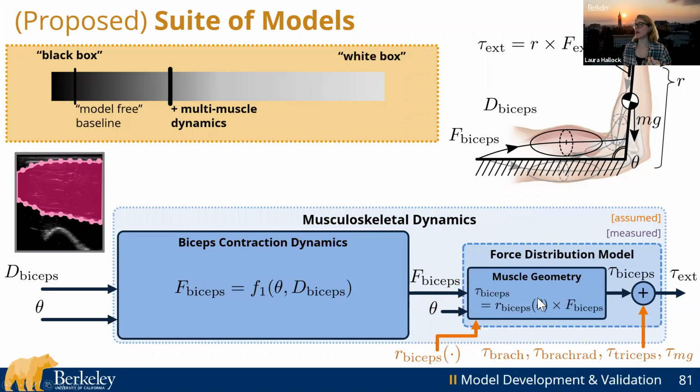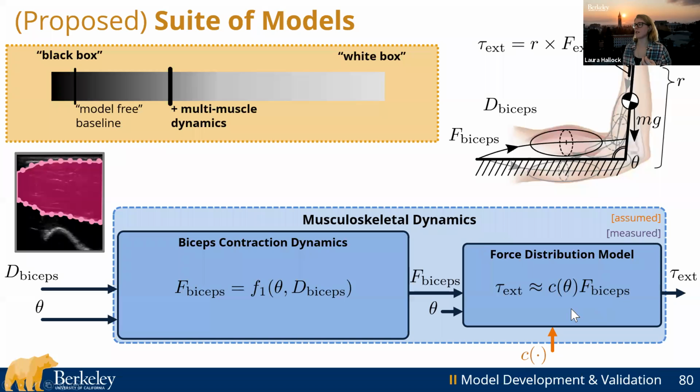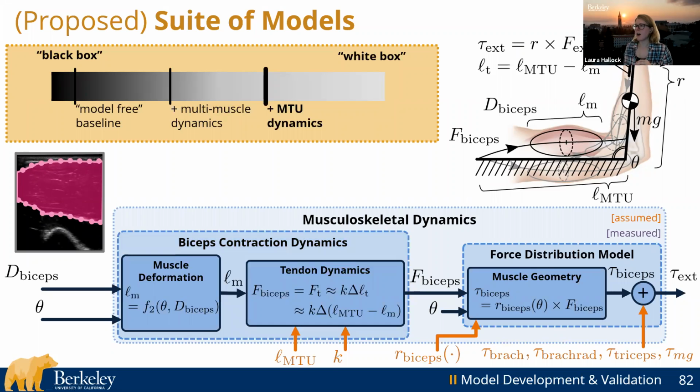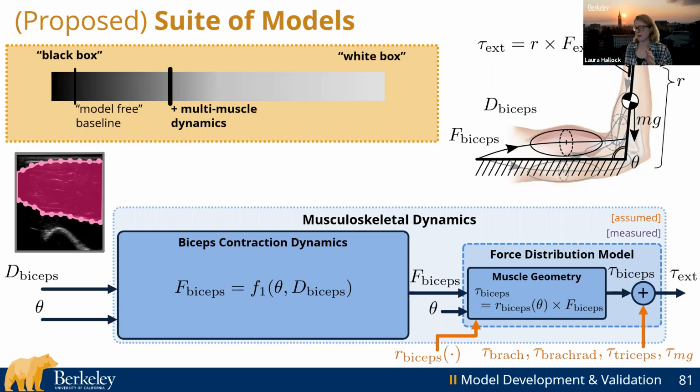And similarly, instead of having it be just some sort of constant function, saying the biceps is always some constant percentage of that output force, we could say, okay, depending on the kinematics, we can look at how that muscle geometry is changing, and then just add that to models of the other relevant muscle groups. But in that case, you start having to assume things like attachment points on that muscle or on the skeleton. Okay, that's adding in the multi-muscle dynamics part of it.